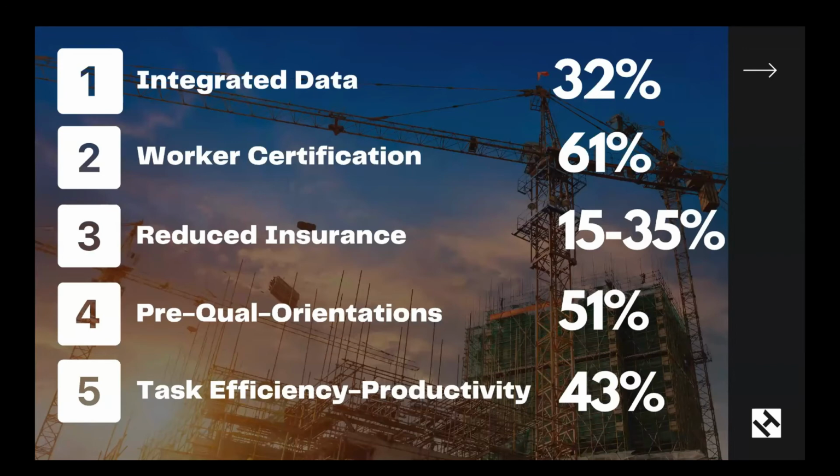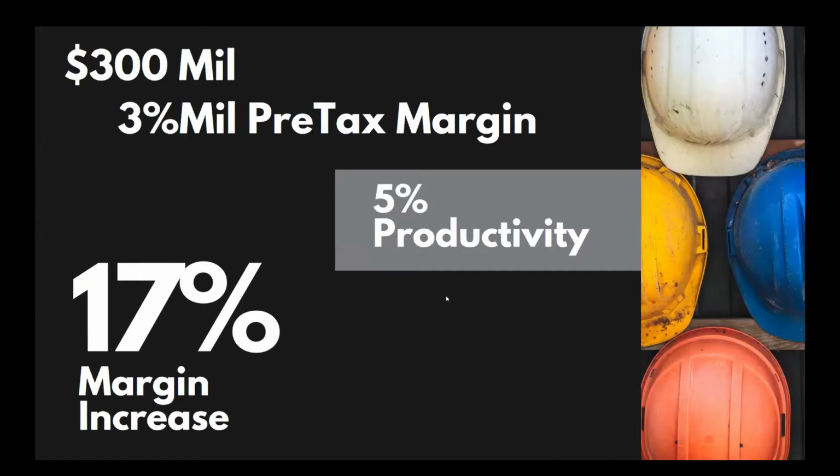So to sum up all that stuff, it all adds up, and there's a lot of numbers and a lot of percentages, but those are the real things that we're seeing out in the field. On a typical project, just for fun, when you look at a $300 million project at 3% pre-tax margin, even a 5%, and we talked a lot about productivity on some big numbers, but even a small, tiny 5% increment on productivity sees a 17% margin increase.